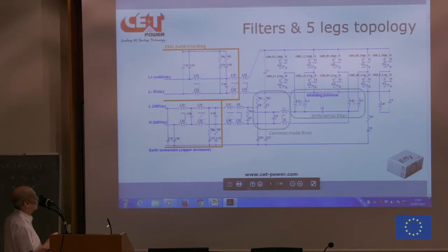Moreover, we have to add different shielding in orange. You have EMC earth shielding, and also here earth connection shielding. So without all these things, we were not able to meet this famous Class B requirement. So it's very interesting to use GaN, but the filtering is really a challenge each time you implement a GaN. As Kyle said before, he mentioned the dV/dt problem with wire, but it's also a problem with a filter.